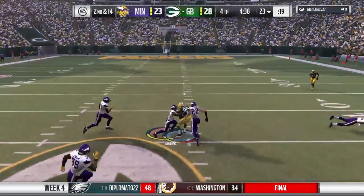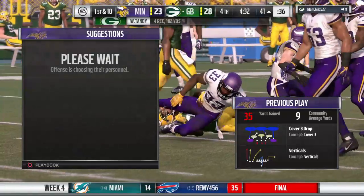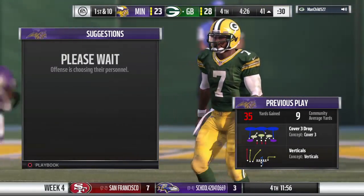Finding time. He's got him in. Complete. And he's taken down, but not before getting this across midfield and just shy of the 40. Well, we haven't been shortchanged on offense. Another fun play to watch there on the deep pass.